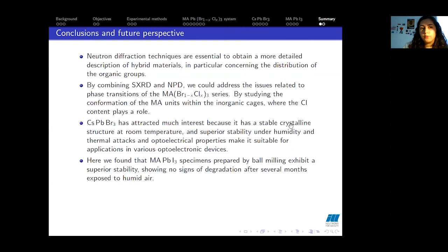And just to finish up, a few conclusions. That is that the neutron diffraction techniques, of course, are essential to unveil all the secrets that the perovskites have, especially when we have organic molecules. And then for the series of methylammonium, bromine, and chlorine, we did study how the methylammonium units change through temperature and how the different cells affect the localization of the methylammonium unit. And then we focused on this sample that in general has shown great optoelectrical properties to be a potentially good solar cell. And then we found that the MAPI perovskite prepared by ball milling exhibits a superior stability and showed no sign of degradation after several months exposed to humid air, which is very good.